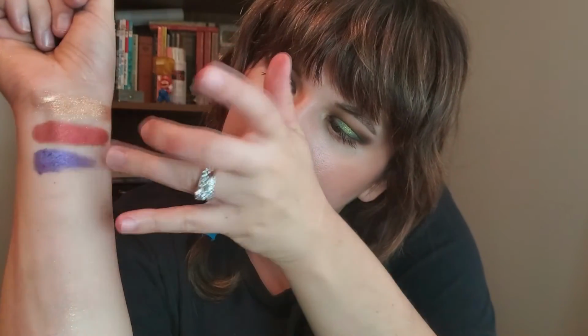Next is Wiggly's Shookington. Now, this is my second favorite shade in the palette. We have a nice duochrome, Trust Issues. I don't even know if the camera is going to do it justice. It's a white with a gold reflect to it. It's just one of my favorite shades.